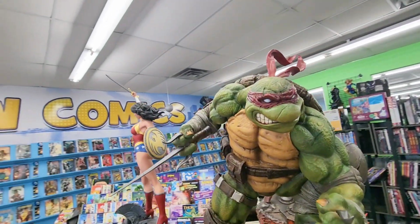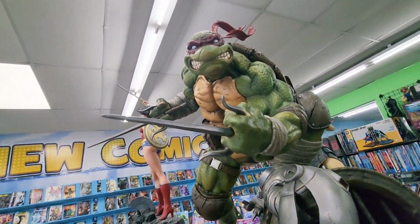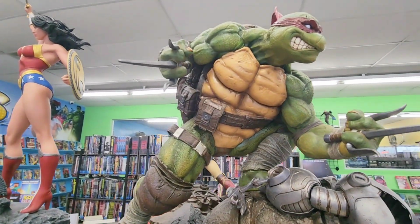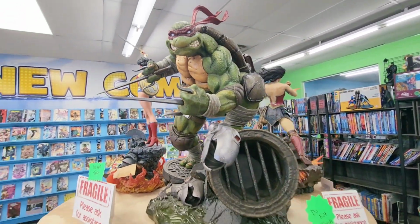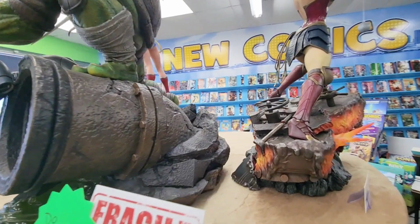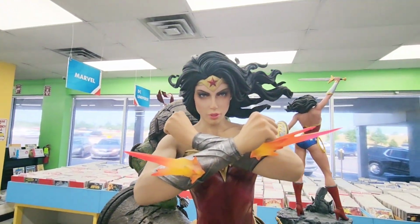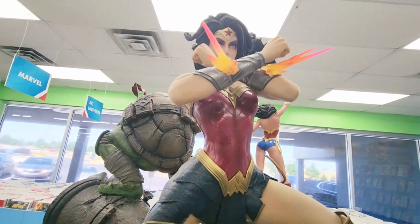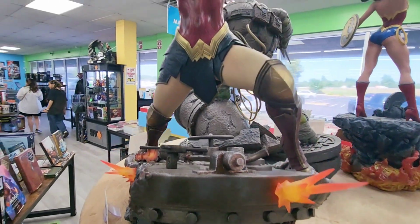Got to see this one last time. This was that great PCS Ninja Turtles. These are the third scales. I'm still blown away by these. Since I did my last tour of this store, I've had a chance to review the Shredder, and that was incredible. I think this might have been the first time I had a chance to see this Wonder Woman in person. This one also is from Sideshow Collectibles, and I thought she looked really nice.